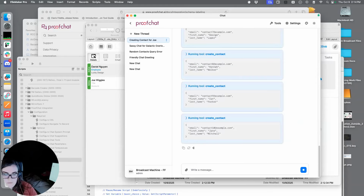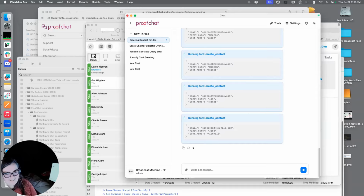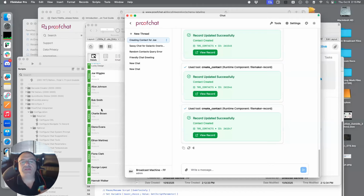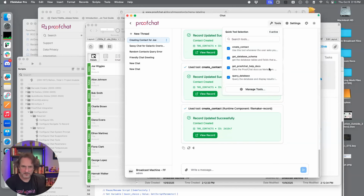Okay. It's chewing. There it goes, and you're watching it happen in the background. Look at them popping up on the screen. There you go. And that little confirmation box is on there because it was part of the tool where you said show the FileMaker record. That's right.